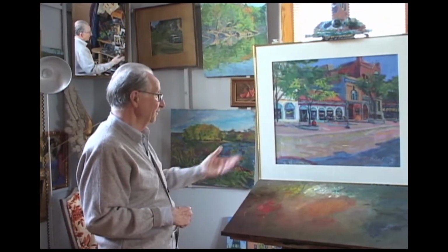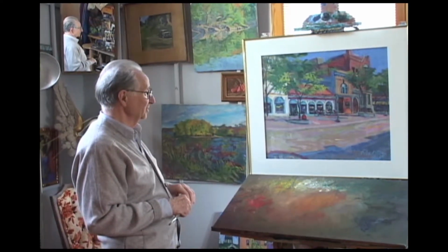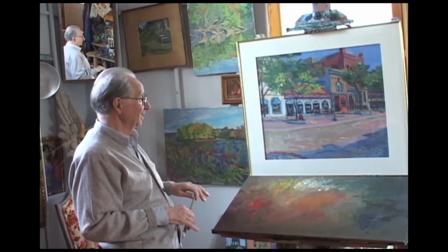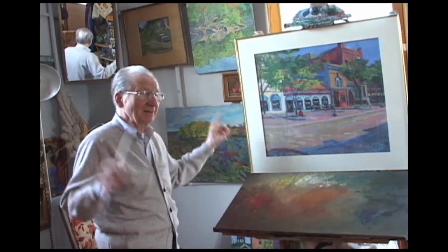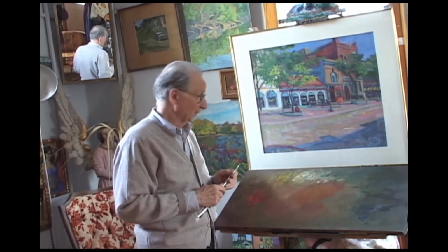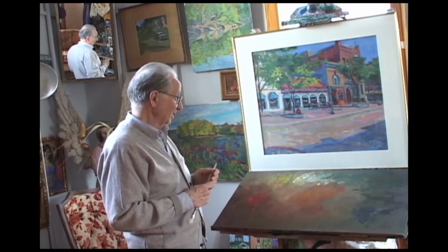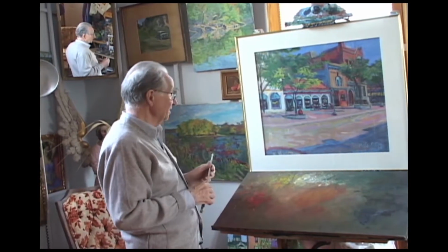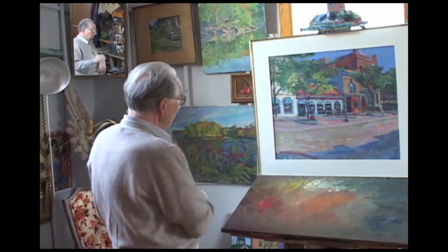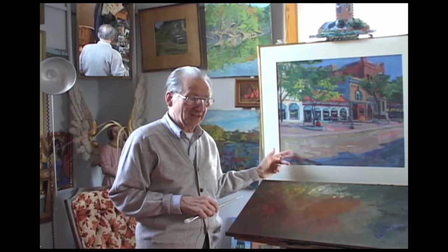Well, the subsequent history of the painting is quite interesting because it has brothers and sisters. Once I realized that St. Cloud is paintable, the fancy word is picturesque, and that quality had been established, I did another one around Seattle, and then a kind of long view going down to the Paramount. So it became part of a series.